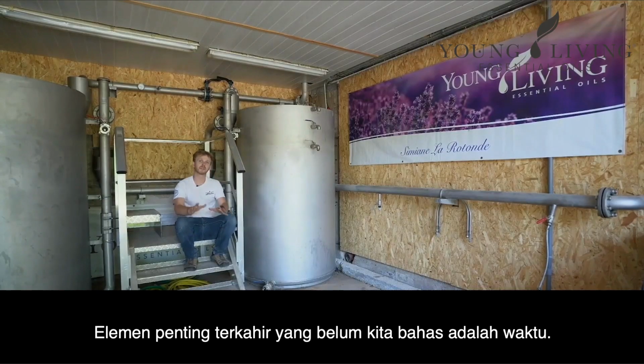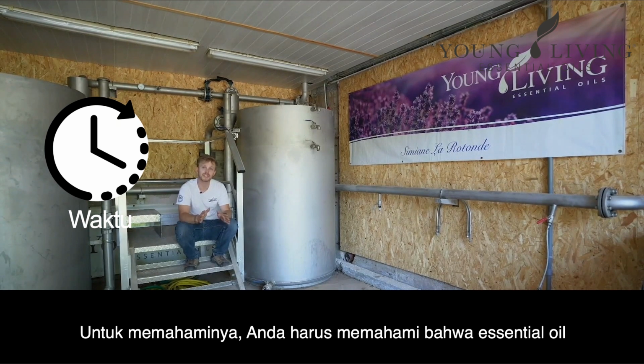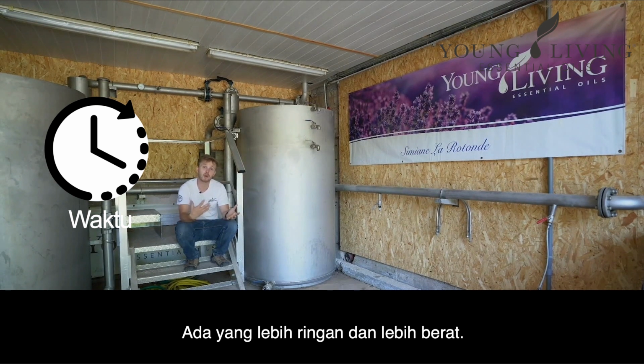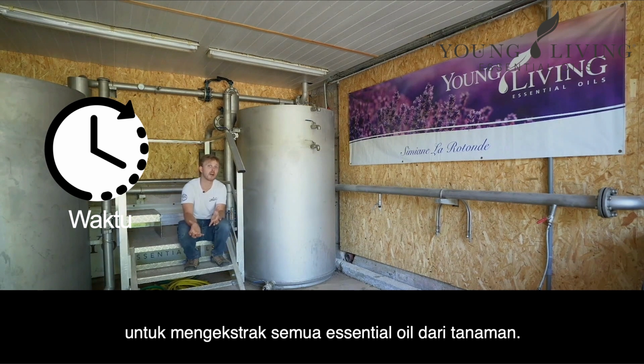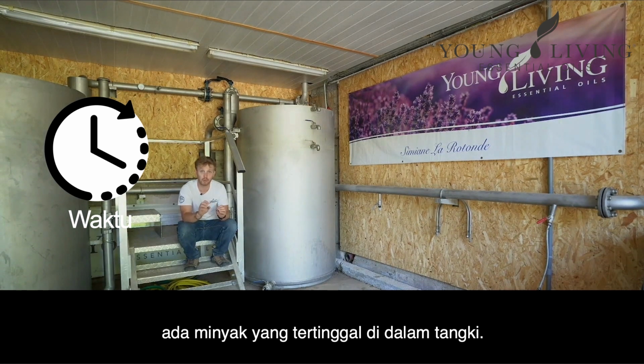And the last key element we haven't spoken about is time, and this one is very important. To understand it, you must understand that an essential oil is composed of a variety of different molecules. Some are lighter and some are heavier than others. Here on the farm, we distill lavender for about 1 hour. But this can vary according to how long it actually takes to extract all of the essential oil out of the plant. And this is something important because we don't want to leave any part of the oil inside the vats.